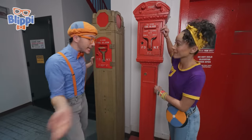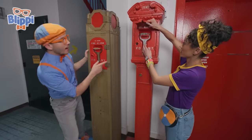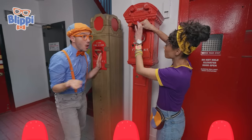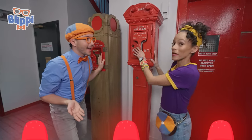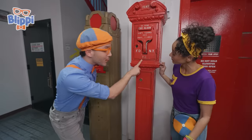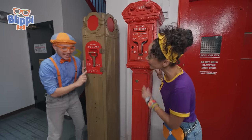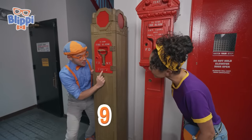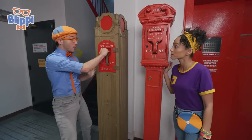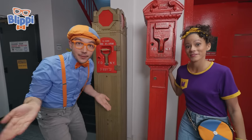Yeah, in New York City, on the street, you might see one of these. Check it out! Lift this up and you pull this down and it sends an alarm to the fire station so that they can come and put out the fire! And look, there's a number on it. 1, 1, 3. Ooh, and mine has one too. 9, 3, 7. Oh, what do those mean? If you pull this fire alarm, this number helps the firefighters know where to go.